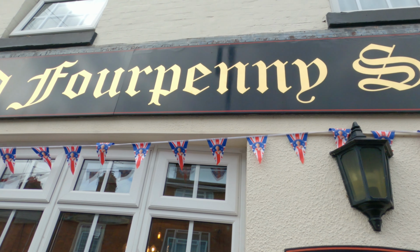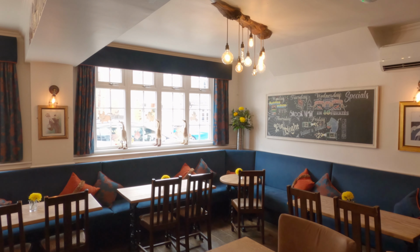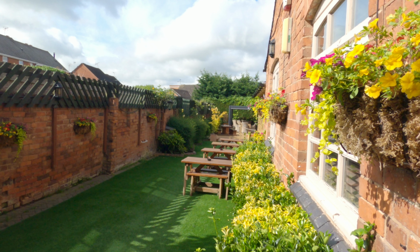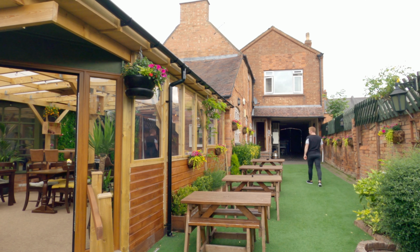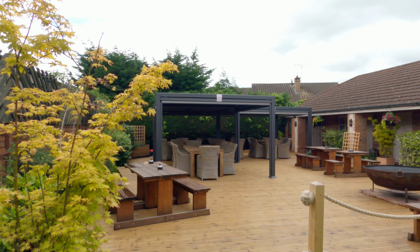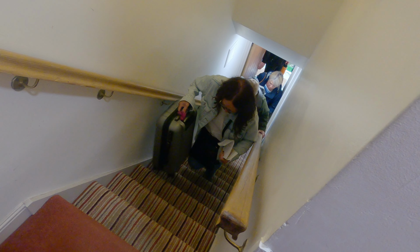Let's head over to our accommodations for the night, the Four Penny Shop Hotel. We decided we wanted to try our luck at staying in a pub hotel just minutes away from the heart of Warwick. We did our research, the reviews were decent, and we figured, you know, this could really go either way. But from the warm reception to the recently renovated back garden space, we were not disappointed. Just one thing, be prepared for stairs.